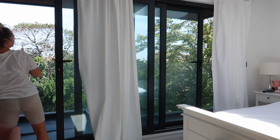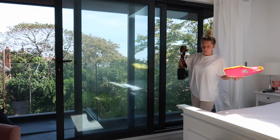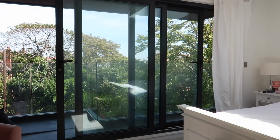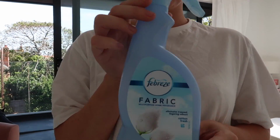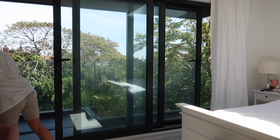Then I'm going to open the blinds, and I really love having the balcony doors open while I'm cleaning because it gets rid of those chemical sprays that you're using. So I'm going to spray the curtains with Febreze just from top to bottom.